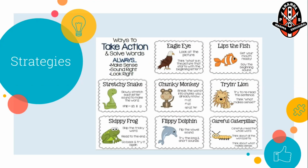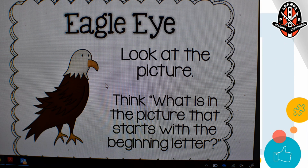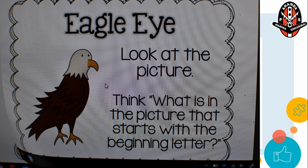In the junior years, we like to use a range of strategies to help the children decode words that they're unfamiliar with and really become confident with reading books. One of the strategies we encourage, anywhere from kindy to year 2, is we use characters and little animals to help the kids remember them a bit easier. One of them is Eagle Eye. So it's using the pictures to help interpret what's happening in the story. If they can't figure out a word, they can look at the picture to get some meaning, and maybe that might give them a clue to figure out the word.